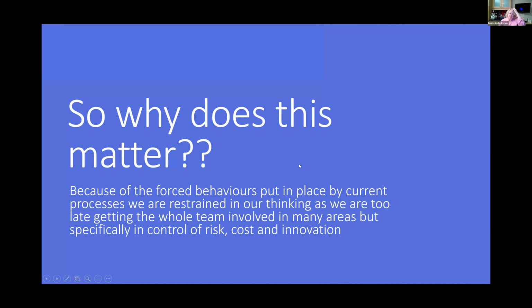So why does this actually matter? Why have we turned the industry upside down? And more importantly, we're often asked why clients aren't taking up IPI much more than they are.